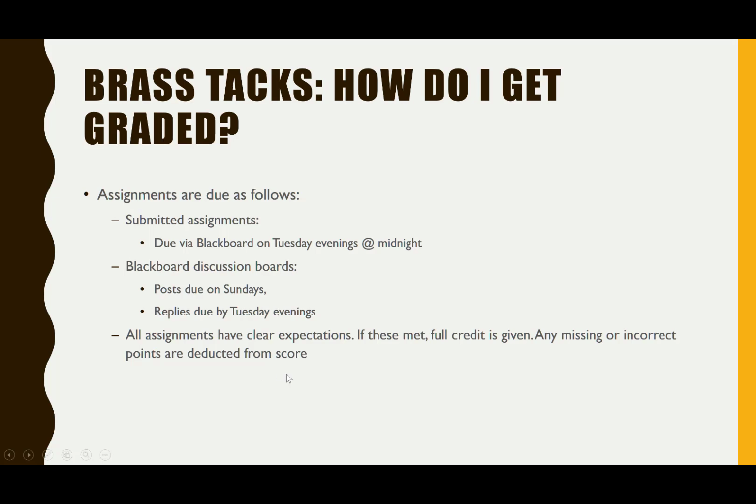All assignments have clear expectations. If these are met, full credit is given. Missing or incorrect points are deducted from the score. I do not want to accept late homework unless there's absolutely no other alternative, but you will get marked down to half credit.